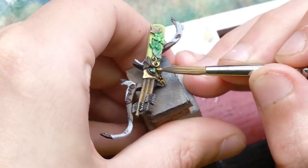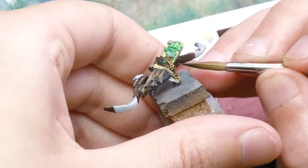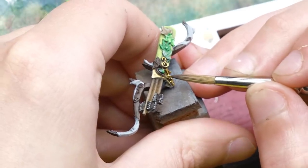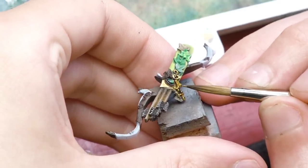For details such as these, starting with a base coat of the color you intend to be your shadow color and then doing a layer of the final color is a lot faster than the standard base coat wash layer. And it looks better because it's more defined and it requires the same level of painting control. Wake up, sheeple. You don't need to wash everything.